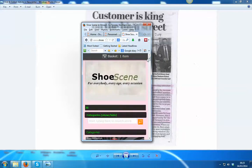So going back to what I said at the start, no matter what the device the person has, whether it's a tablet or smartphone or inside Facebook or a PC or a laptop, our system will change the dimension, the appearance of the website, so that the customer can shop from your website and see all the information perfectly clearly.